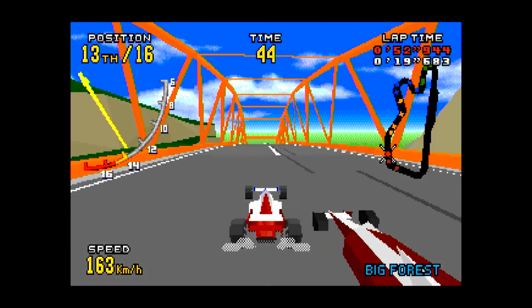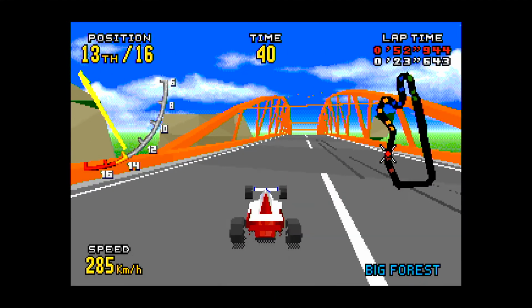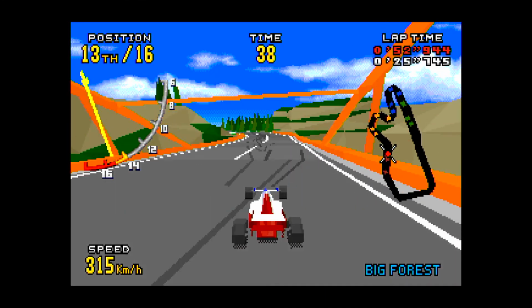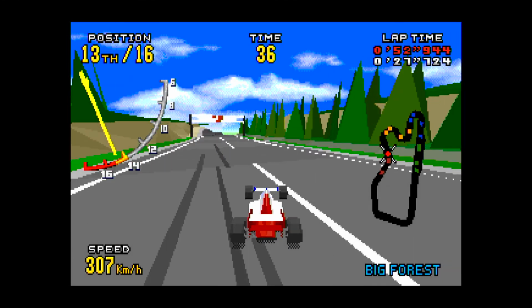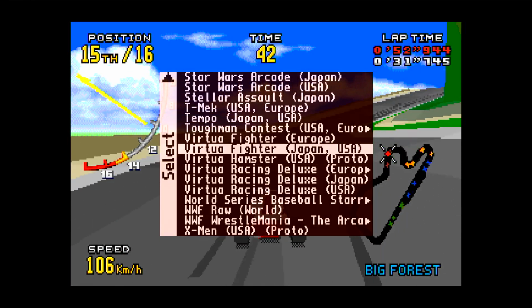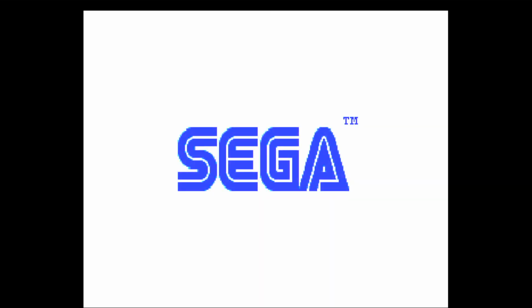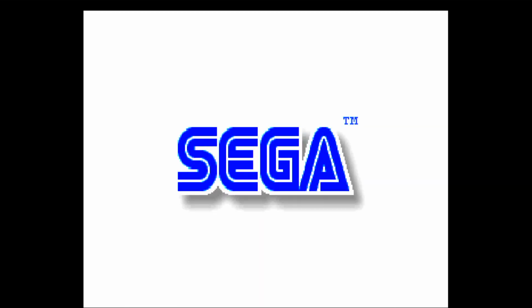This is only supposed to be just an overview of the core. Definitely get it. Definitely mess with it. I mean, the library's only like 40 games. There are some prototype bits and bobs out there. And just as a final thing, because people will probably want to see it, Virtua Fighter. There's Primal Rage on this as well.